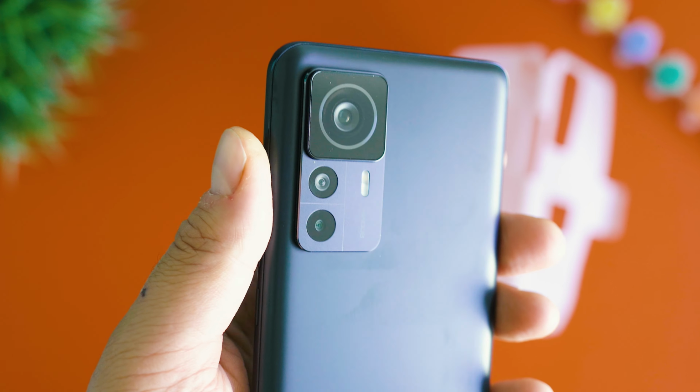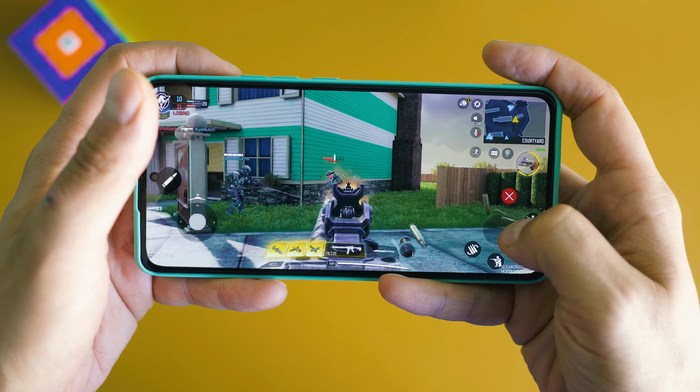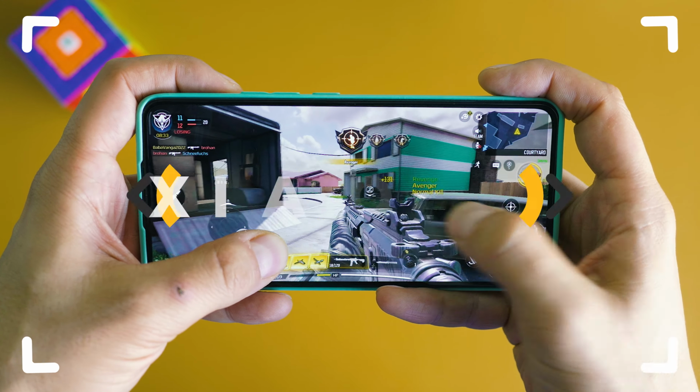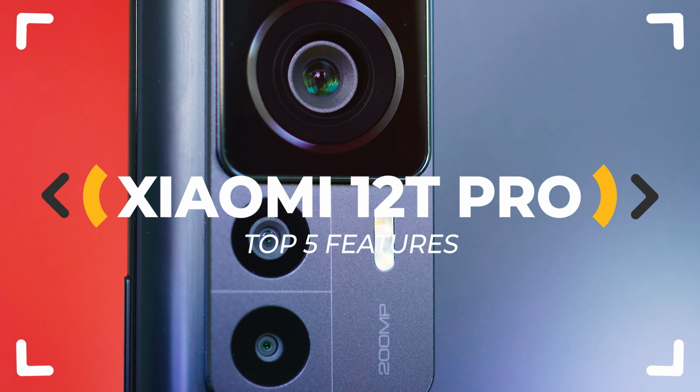Xiaomi 12T Pro looks gorgeous and performs in a way many flagships of 2022 wouldn't reach. Is it in its own league, and is it the best high-end smartphone to buy this year? Let's inspect.